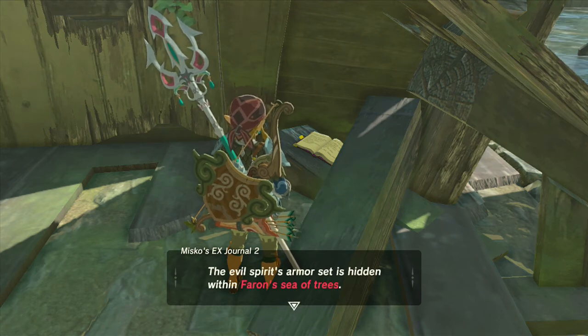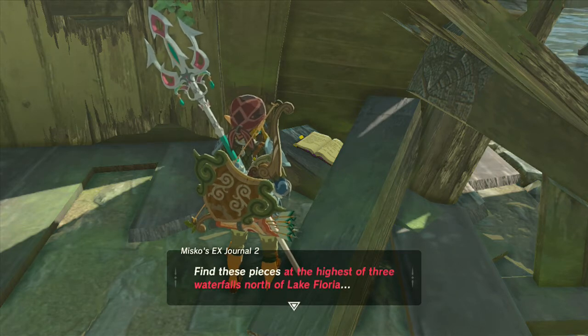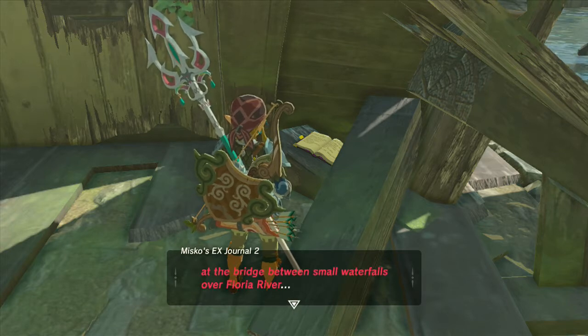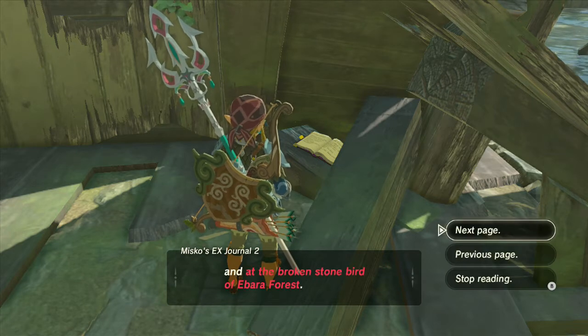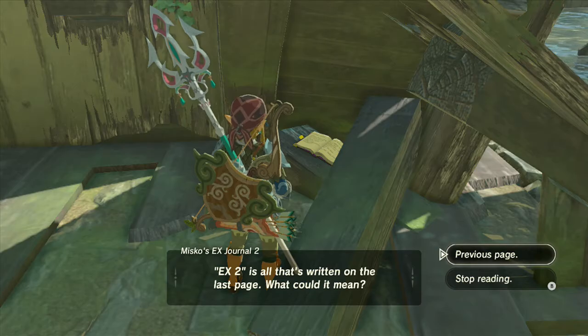The evil spirit's armor set is hidden within Faron's Sea of Trees. Find these pieces at the highest of 3 waterfalls north of Lake Floria. At the bridge between the small waterfalls over Floria River. And at the broken stone bird of Abra Forest. X2 is all that's written on the last page. What could it mean?